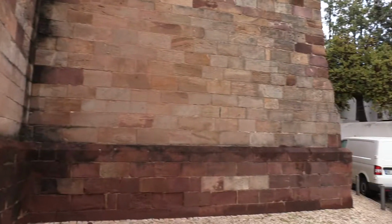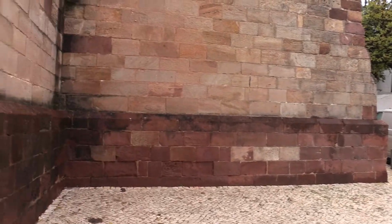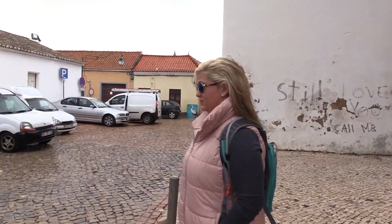So here we are in Silves, this castle. We're gonna check it out.